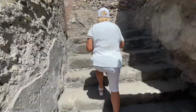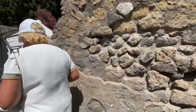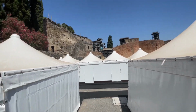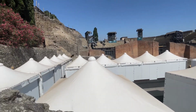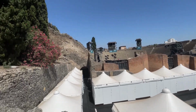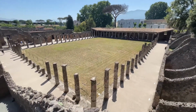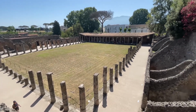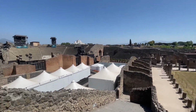Let's follow this lady. And the theater's back behind there. Are they still doing shows here? They have, yeah, look at those lights and the sound system and the whole nine yards. Crazy. Wow, wow.